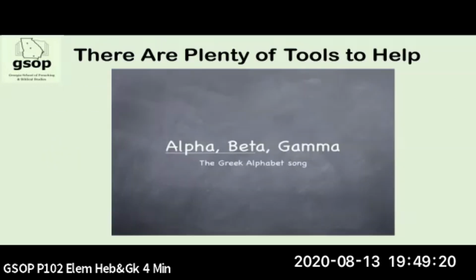Okay, so there are tools that you can use depending on how far you want to go. If you really love the language, you'll find that you can gain a whole lot more and you'll want to dive deeper. There are tools online that can help you at least relate and practice. For example, here's one. It's a cute one. I think you might like it. Let's give it a listen. Alpha, Beta, Gamma, the Greek alphabet song.